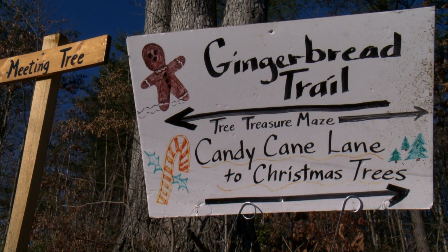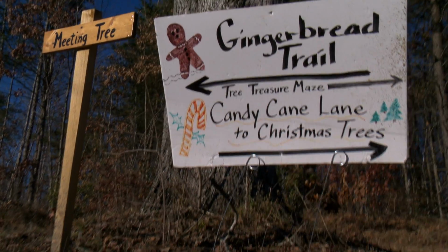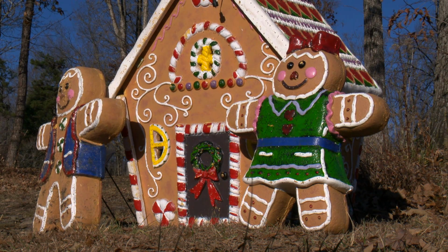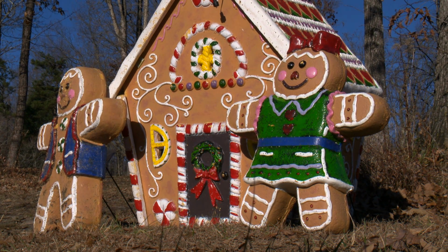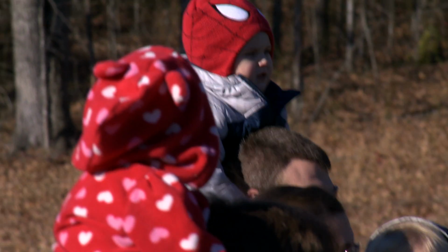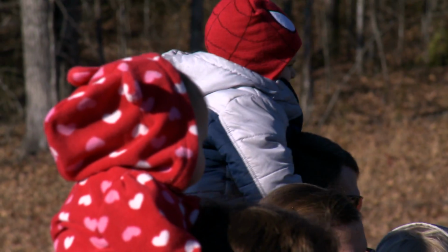And so we also have what we call a tree treasure maze. And we will give you clues for you and your family when you come, if you have time to participate in that with your family. We will give you clues, and you can search the grounds here and see if you can find the true treasure of Christmas.